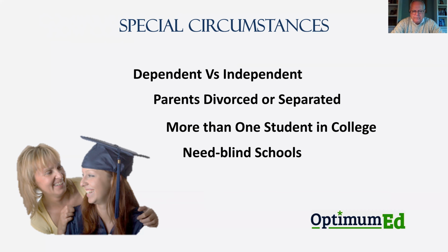You're a graduate student or professional student. Both your parents are incarcerated or you're a ward of the court. These kinds of things. There's a list of specific exclusions that make a student independent, not just because mom and dad say they're not paying. So you need to take time and read the information about that if that's your situation. There's ways of addressing it, but you need to be aware that is the rule regarding independence.